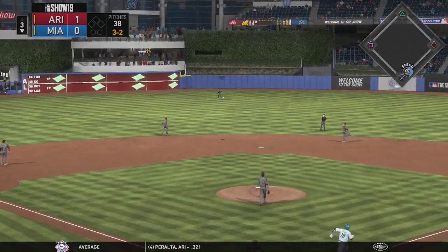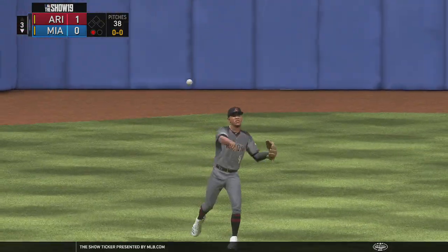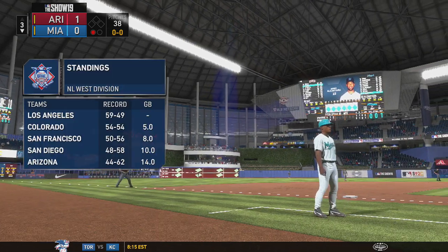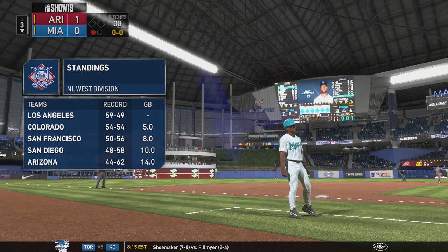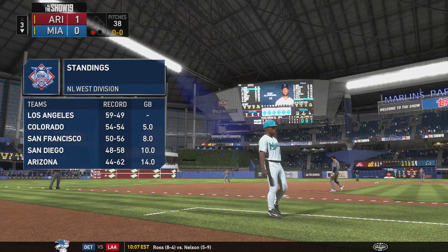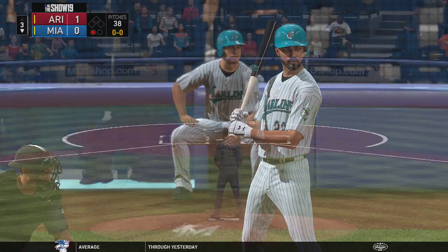High in the air out to center field. Marte has a play. Makes the play, 1 away. And with that, there you get a look at what's happening in the race in the National League West. Alcantara. At the plate, Sandy Alcantara, as he'll get his first opportunity in this one.